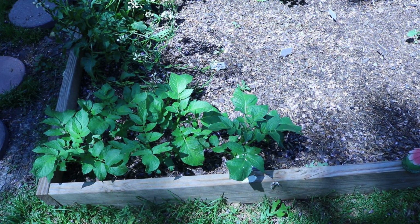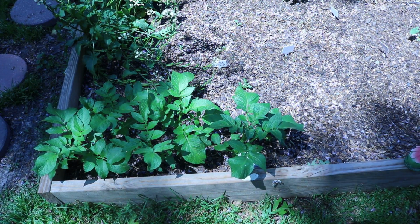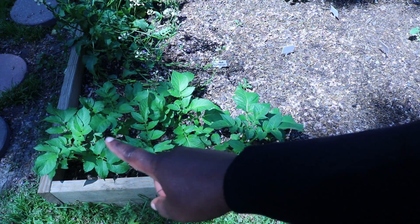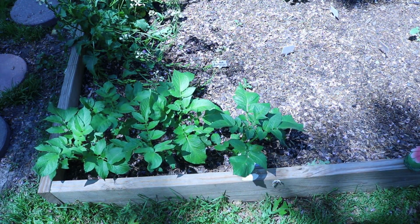The last thing in this box are my potatoes. Potatoes are so easy to grow. I was so happy with them last year. So I filled up pretty much this whole side with mini golden potatoes.